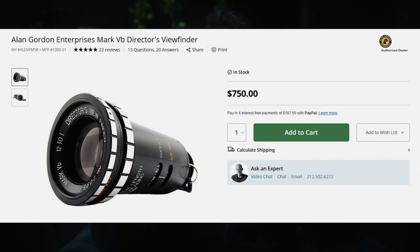A director's viewfinder, if you go to eBay or go online and search for one, it's quite pricey. These things range from $1,000 and above. Most DPs and people who have enough budget would say it's a great investment. It's definitely worth your money. But for me, I think this is a market that hasn't really been touched yet.